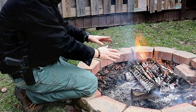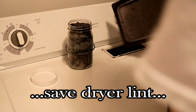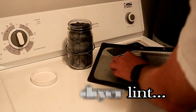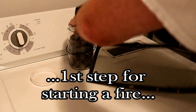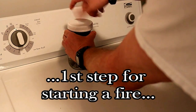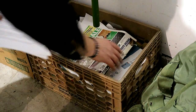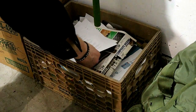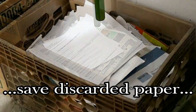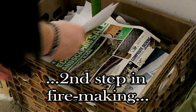So now what I will do is, instead of throwing my dryer lint away, I just save it in a jar in my laundry room. And I use that as my first step in starting a fire without using store-bought liquid fuel. And instead of shredding all my old papers and bills and receipts or just throwing them away, I now save those in a box, and I use that discarded paper as the second step of starting the fire.